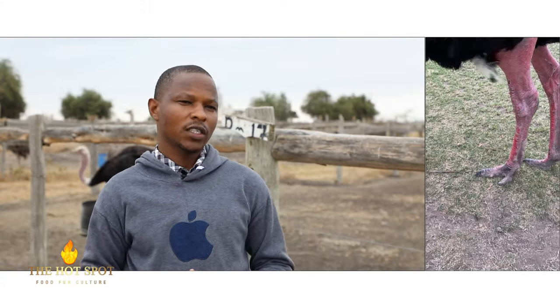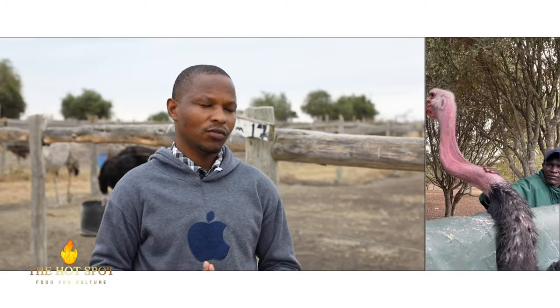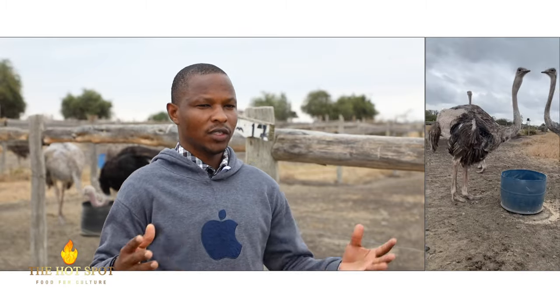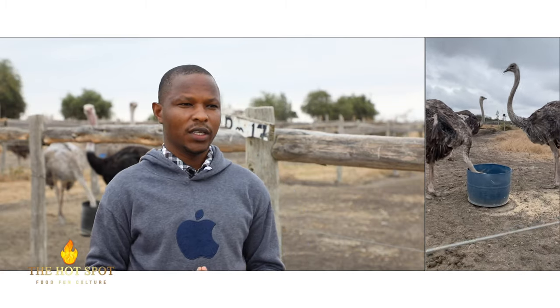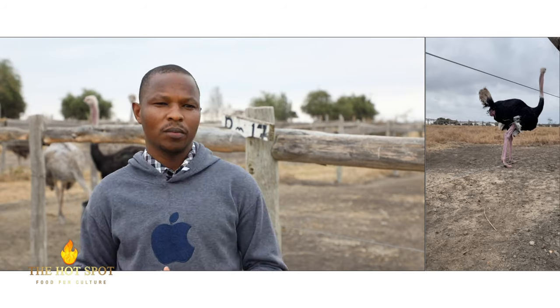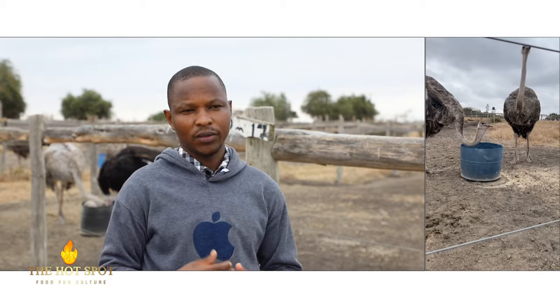Ostriches are very immune to common poultry diseases. They can withstand those diseases and also different weather conditions. But they are more active during the dry weather and sunny kind of weather. Actually, during the dry season and sunny weather, that is when they produce, from August to December. That is when we collect the eggs.